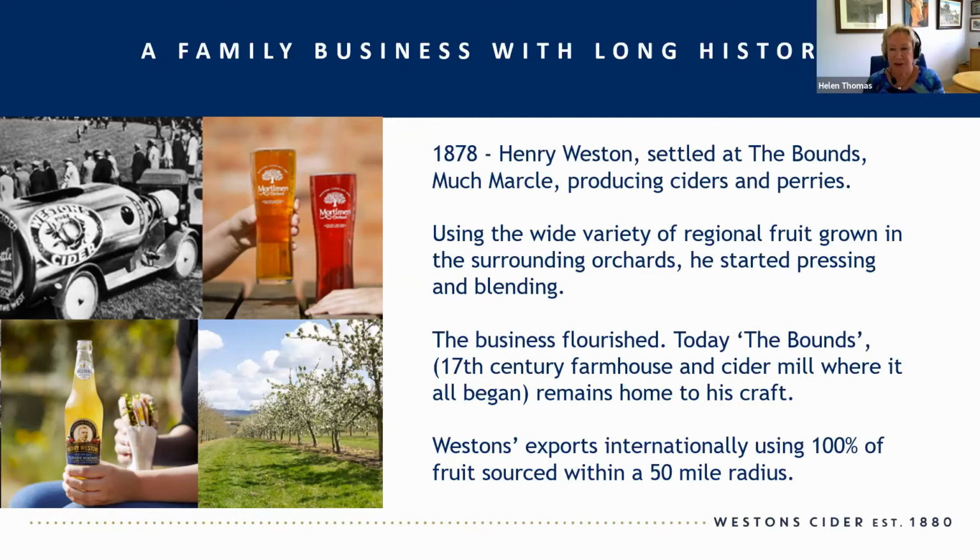Today, we still have the same farm, but over the years, we have concentrated on growing the cider making side of our business rather than the farming side. We buy all our fruit locally within a 50-mile radius of the factory, and today the business is selling over 50 million litres of cider a year, and exporting to over 40 countries.